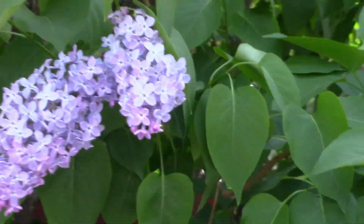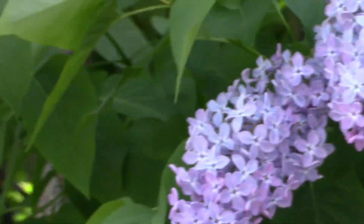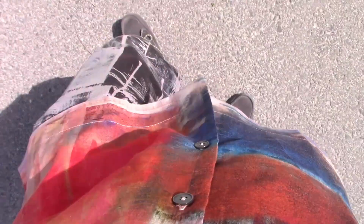Look at the color over here. It's like lavender. Look at this freaking shirt. Man, I just became conscious of the fact that it's getting freaking warm. It's getting freaking hot over here because now it's the 5th of June, I think, and when it's not windy right now, holy shit, it's getting warm.